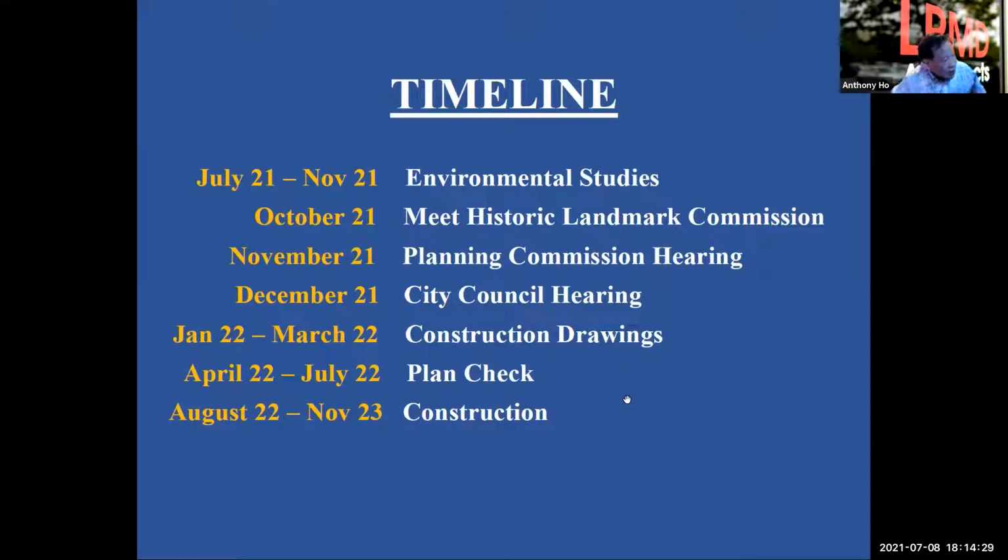The timeline of the project, right now we're in July. The next 5 months, we will have to do environmental studies, which includes air quality, noise, traffic, and so on. We've already done the historical report, and so we hope to meet the Historic Landmark Commission in October. And only after we get through Historic Landmark Commission can we go to Planning Commission. So maybe sometime in November, and then City Council will be following that, usually a month out.